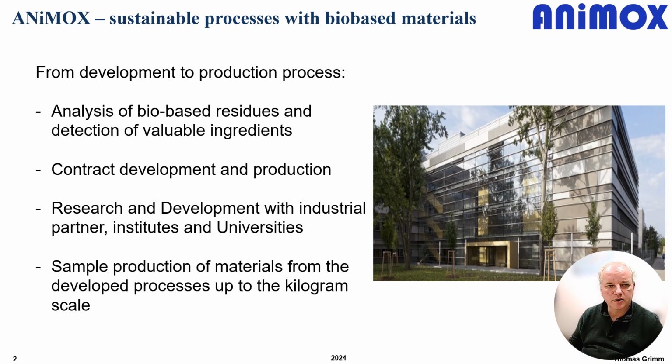ANiMOX is working in the development of sustainable processes with bio-based materials, and we are working from the development to the production processes. We are doing analysis of bio-based residues and detection of valuable ingredients. And our main working area is the contract development and contract production. We are doing R&D with industrial partners, institutes, and universities, and we are doing also a sample production of materials from the developed processes up to the kilogram scale.